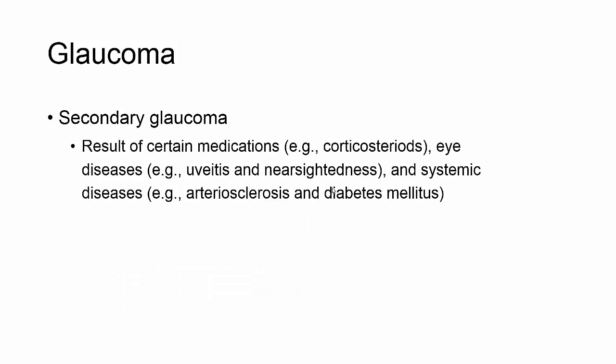Secondary glaucoma results from certain medications, and a lot of times corticosteroids could be the problem. It could be an eye disease like uveitis or nearsightedness, or a systemic disease like arteriosclerosis or diabetes, but it's normally going to be caused by something else, like a different disorder, and one of the side effects is secondary glaucoma.